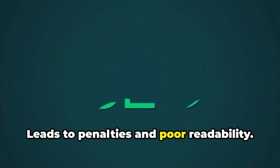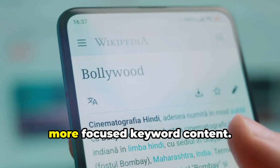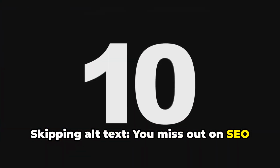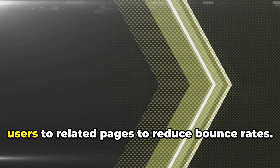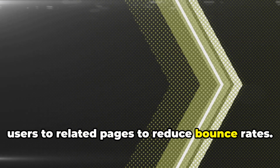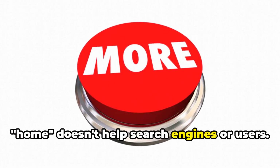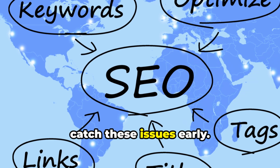Common keyword mistakes in web design. Many websites lose traffic because of simple keyword errors. Keyword stuffing leads to penalties and poor readability. Ignoring mobile UX. Small screens need tighter, more focused keyword content. Skipping alt text. You miss out on SEO and accessibility gains. No internal linking. Keywords should lead users to related pages to reduce bounce rates. Using generic terms, click here or home, doesn't help search engines or users. Always check your site with SEO tools to catch these issues early.